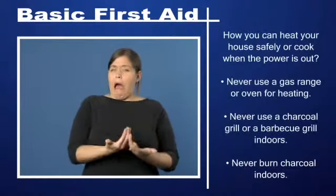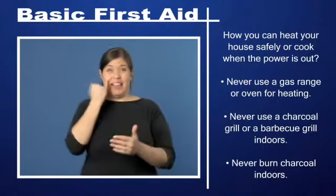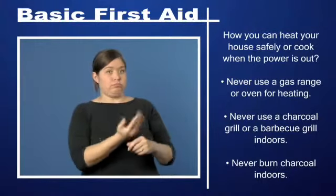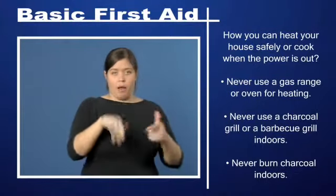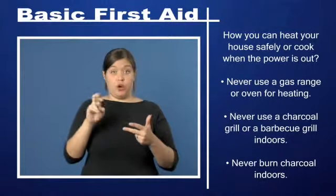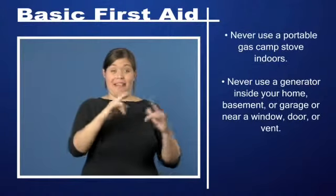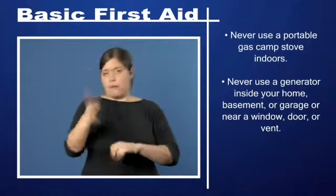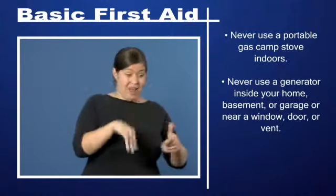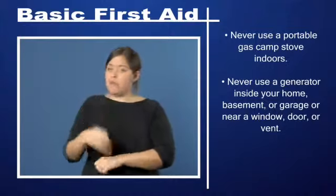How can you heat your house safely or cook when the power is out? Never use a gas range or oven for heating. Never use a charcoal grill or barbecue grill indoors. Never burn charcoal indoors. Never use a portable gas camp stove indoors. Never use a generator inside your home, basement, or garage, or near a window, door, or vent.